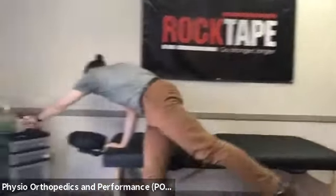But as far as going into the soft tissue release techniques with the lacrosse ball, that'll be the only thing you need for this one. So all you're going to do is grab a lacrosse ball. You can also grab a tennis ball. We just like the lacrosse ball because it's a little bit more dense.